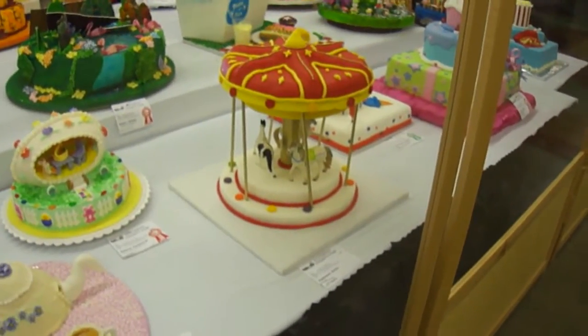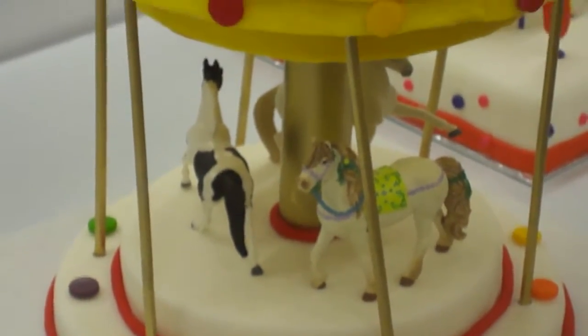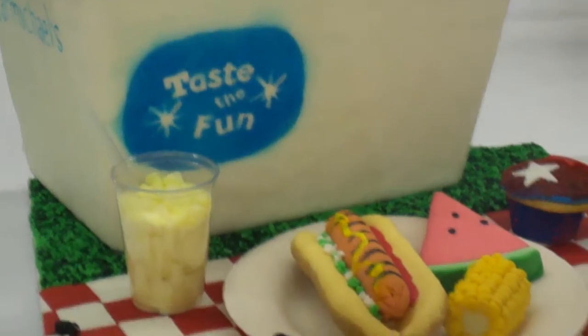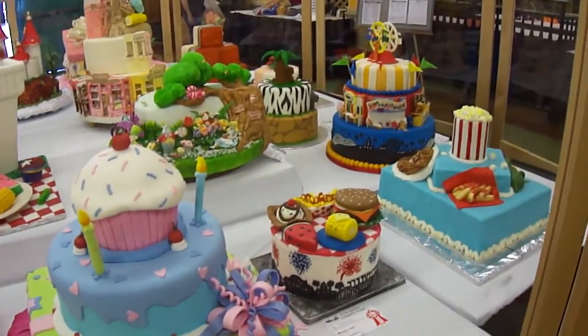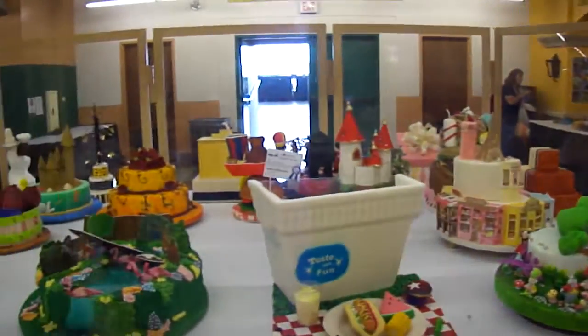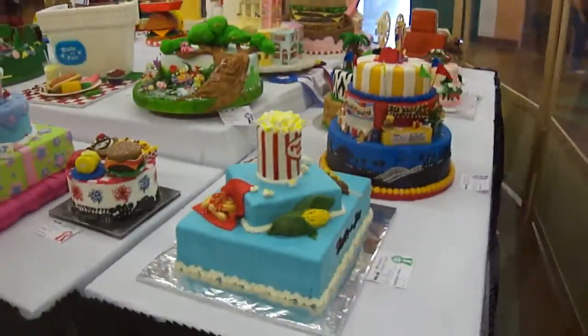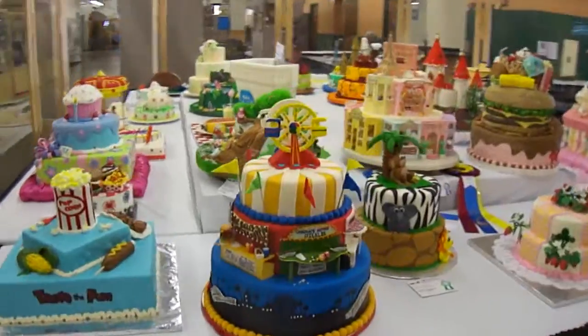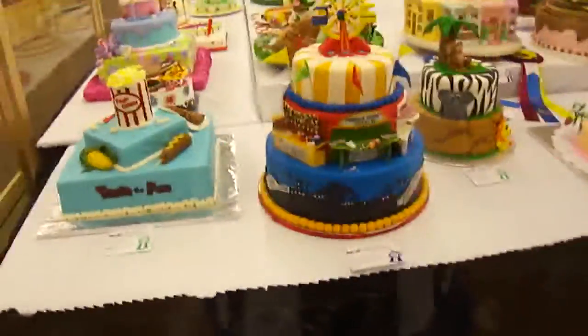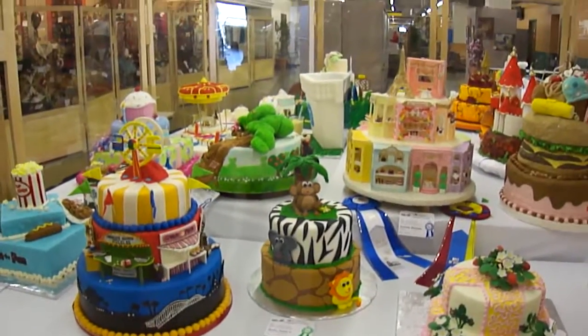My sister would like that. She collects carousels. Very cool. Taste of summer. That's classic right there. And this is all edible cake. That's cool right there. Something for the fair, it looks like. This year's theme is Taste the Fun. That's pretty cool too. Look at that.